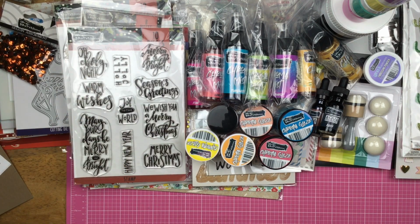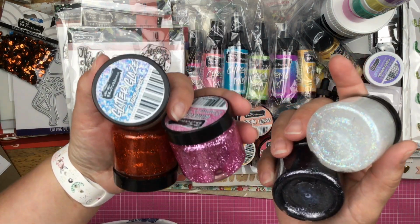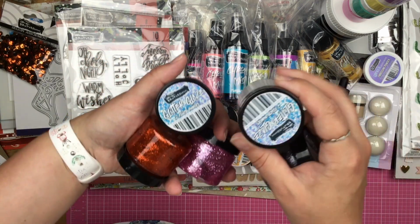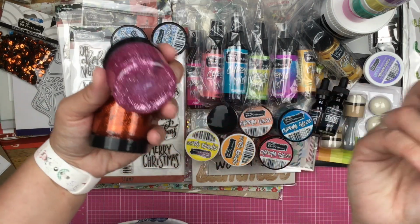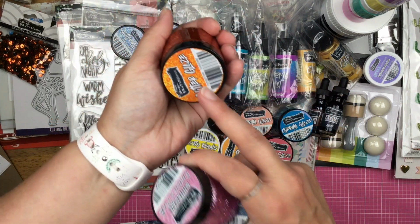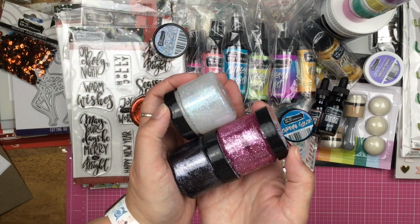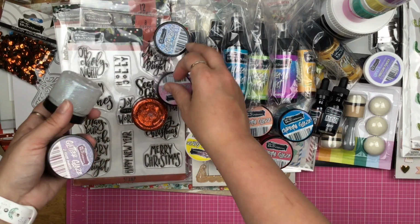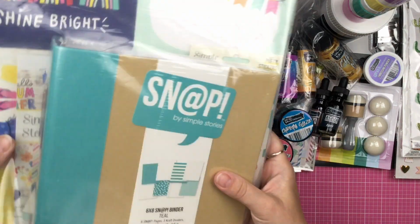And then look at this gorgeousness. You guys know this is my absolute favorite in the world, Glitter Glaze, and Brutus Monroe makes the best. I got two Fallen Snow because they're my absolute favorite, and I'm out. I also got Gunmetal and Emma's Pink and Tangerine. Like, look at those colors together. They're absolutely gorgeous. Okay. And then the final thing I got was a Simple Stories class kit.